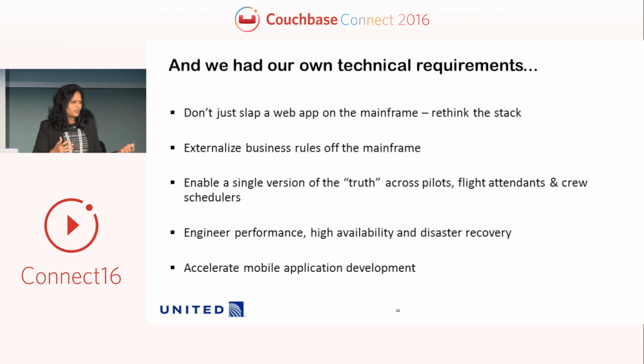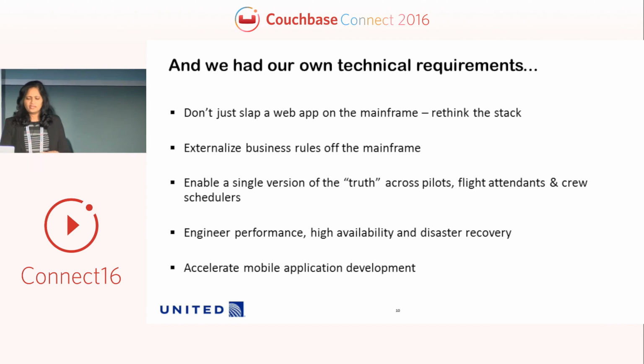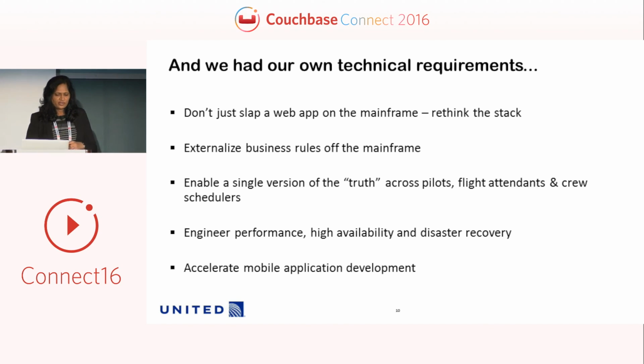And of course, we talked about pilots having their devices, flight attendants having devices, and crew schedulers having their own applications, but they all interact with each other on a daily basis. So when a pilot or a flight attendant calls us to say, hey, I want to call in sick, I have so many days of vacation left, I'm looking at my calendar, we want to make sure that the crew scheduler in the back office is looking at the same information that the pilot or the flight attendant is referring to. They cannot be talking about something totally different because their device shows this versus their application shows that. So we had to enable a single source of truth for pilots, flight attendants, and schedulers.